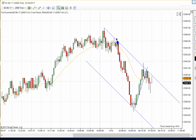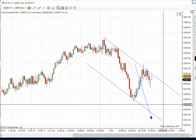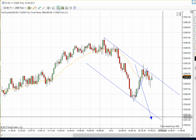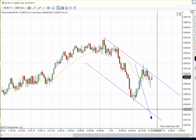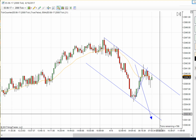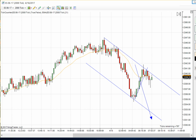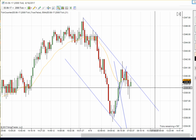Let's see. If I was playing a runner, I might put my runner down here. Yeah, probably there. And then just adjust accordingly as the price action works. If it looks like it's going to reverse or something, just move my stop. But I think that's where I would put my runner. But I'm only playing one here. So let's see what happens.